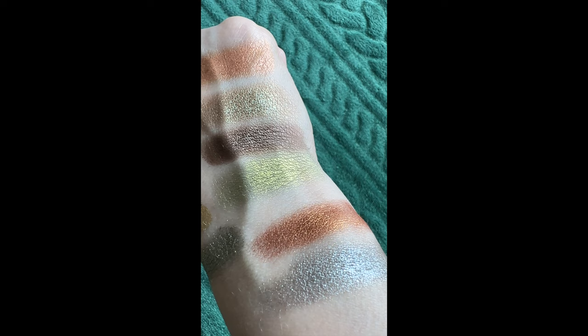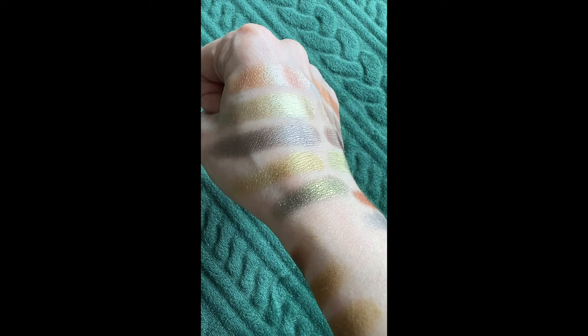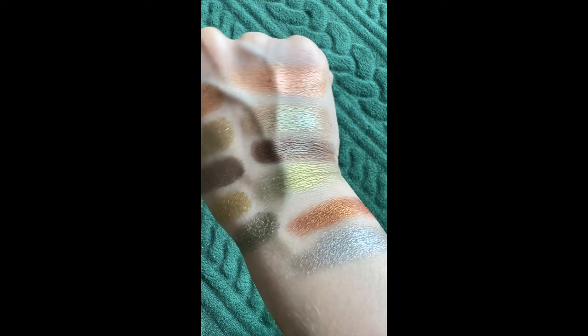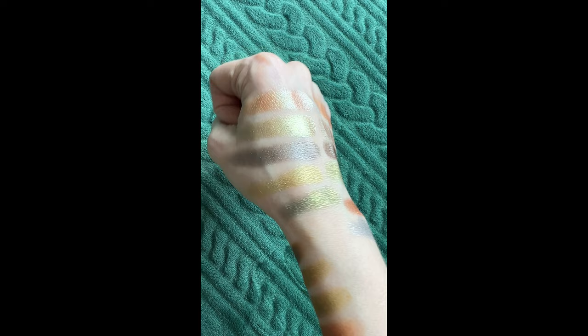And then the bottom two, I didn't feel were similar to anything at all, so I swatched them slightly separately, and that is Roaring Lions and Migrating Zebras. So again, here's the Natasha Denona shimmers, and then the Nomad. And this is all done in front of a window in daylight, in case you guys are wondering. So mattes, Nomad on the left, Natasha Denona on the right, shimmers, Natasha Denona on the left, Nomad on the right.